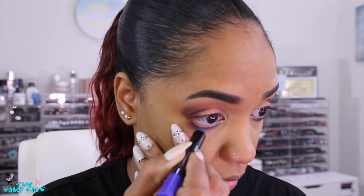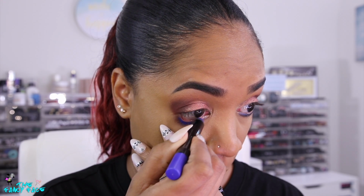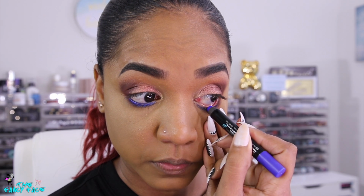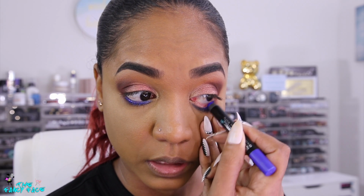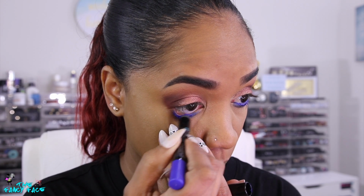And for the lower waterline, let's go ahead and keep it blue. So I'm going in with this cream eyeliner from Sephora. This is the colorful liner and shadow from the Sephora collection called My Boyfriend's Jeans, and this is number 39. That blue never ceases to amaze me, just how pretty it is. I definitely recommend getting this liner. If you have brown eyes like me, it really intensifies brown eyes, and if you love blue, it's gonna look phenomenal.